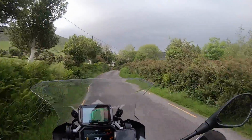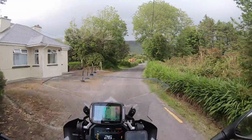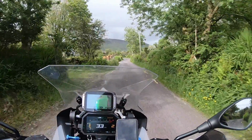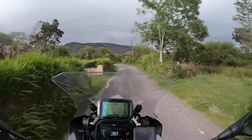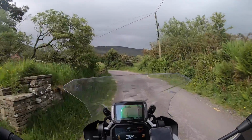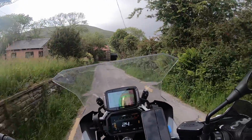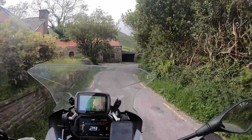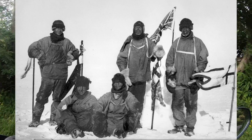doomed from the start. There's a great photograph of when Scott and the team get to the pole, and they see a black flag, which is the flag that Amundsen had left to say that he'd beaten them there by about a month. And you can see it in their faces. They know they're dead. They know that they are dead. There's no way they can get back.